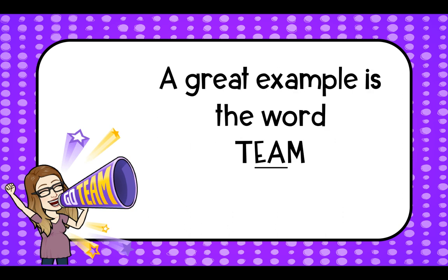A great example is the word team. See how in the middle of team, there are two vowels together, an E and an A. In this word, we say the E sound. So E says its name. Rather than saying eh, it says E, like team.